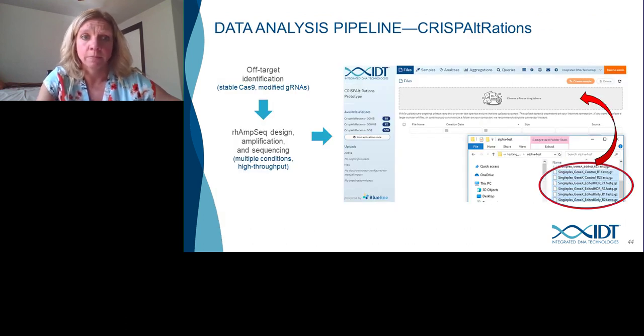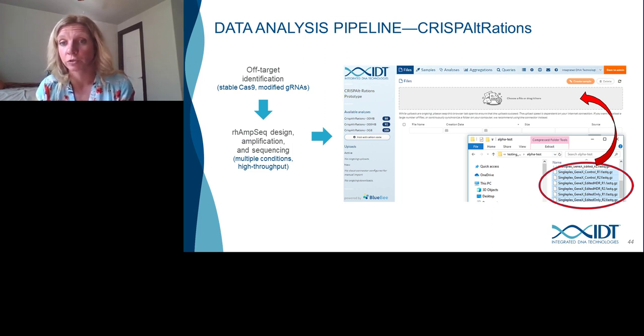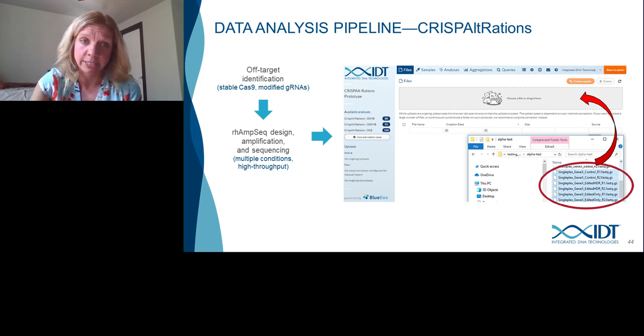To mention that analysis tool and bring us back to the workflow: the first piece is to identify your off-target sites, and then to do your quantification through RAMP-seq NGS amplicon sequencing. To analyze that data, we've built a tool that we refer to as CRISPAlterations, and we are partnering with a third party to build a user interface where you simply drag and drop your FASTQ files and get your target report readouts and analysis through visualizations.